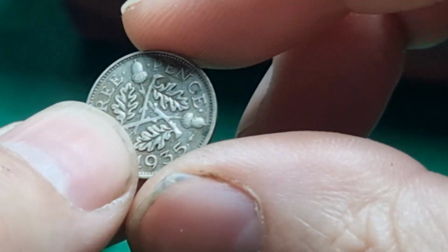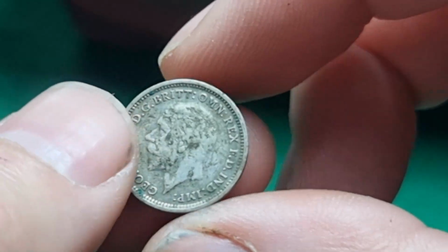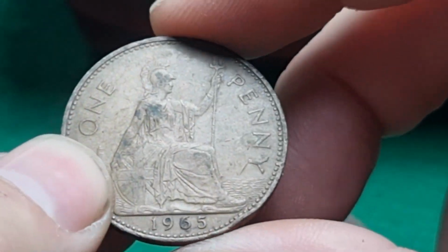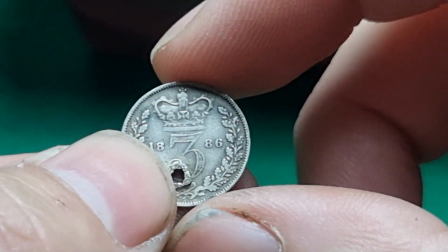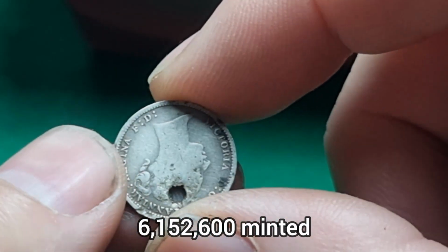No dreaded halfpennies. Another 1935. 5 pesetas, 1998 Spain. 1965 penny. 49 halfpenny. Another little bit of silver, 1886 this time, again with the hole in.